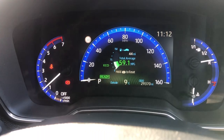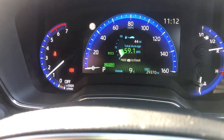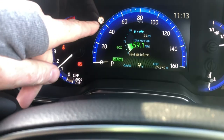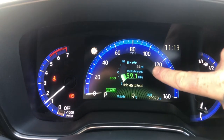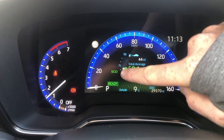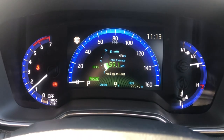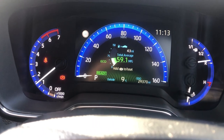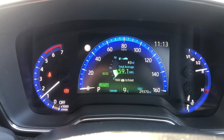Now, very simple. You can hear there that the engine is kicking in rather than just the hybrid. You've got revs on the left-hand side. You've got your miles an hour. You've got your traffic sign assist on here. You've got your display in terms of this, which you can change. Your mileage is just under 29,500. You've got your eco driving mode, and this ready is quite pointless to have on, but what that means is that's ready for your eco and EV driving. Now on here, you have, of course, got your fuel gauge as well.